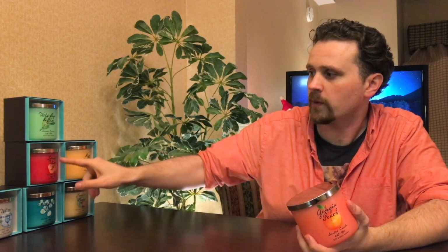Lastly, Georgia peach. So what happened was, I was initially told that there were 8 candles in this collection. So I went and I purchased 8 candles, and then when I got home and I unboxed them all, I realized, wait a minute, I don't have Georgia peach. That's when I realized there were 9 candles in this collection, but a lot of stores apparently only have 8. I think what's happening is a lot of Bath & Body Works storefronts don't have the tomato vine candle yet. Just a little heads up.